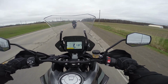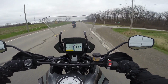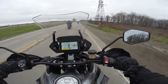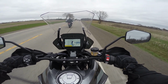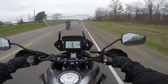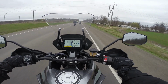Let's just have some fun. Wow, this bike, even in street mode, the acceleration is instant and brutal. Now my Guzzi has 105 horsepower. This thing's got 160 and you can feel the difference. I like being in 4th gear just so I can do this. I mean, this thing should be able to wheelie in 3rd gear. That's how brutal this thing is.